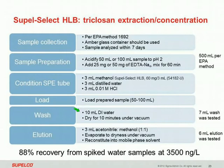We tried to use a lesser amount of the wash solvent, but we were not successful in doing that. We really needed the 10 milliliters to wash off the impurities. And then the cartridge was dried for 10 minutes under vacuum and eluted using 3 milliliters acetonitrile methanol mix. We also tested 6 milliliters elution as per EPA method, but we were able to elute close to 100% of our analyte using 3 milliliters, so we stick with that because it was easier to evaporate.